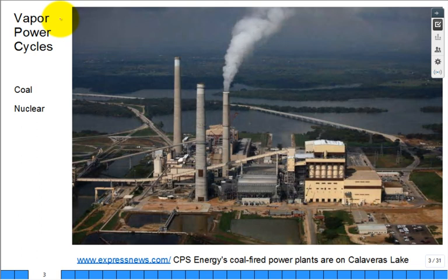All right, so now we move into chapter 8. It deals with vapor power cycles. This is the way the electricity is made for the majority of the electricity in the world. You boil a substance like water, make steam, pass it through a turbine. The turbine has a shaft. It drives an electric generator, produces electricity.